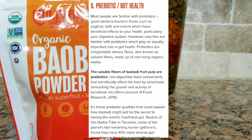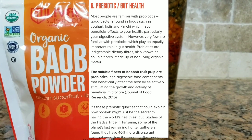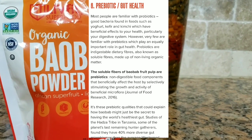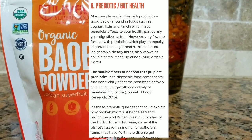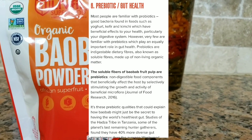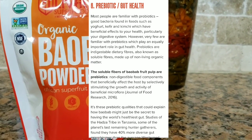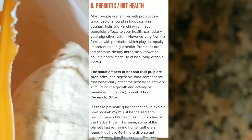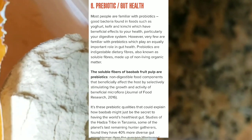Prebiotic gut health. The soluble fibers of Boab fruit pulp are prebiotics, non-digestible fruit components that beneficially affect the host by selectively stimulating the growth and activity of beneficial microflora. It is these prebiotic qualities that could explain how Boab might just be the secret to having the world's healthiest gut.